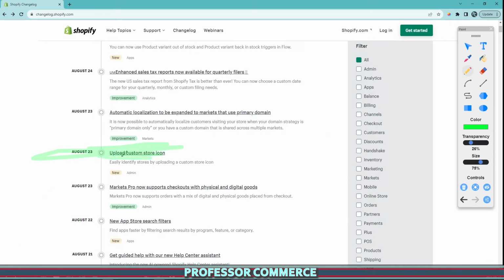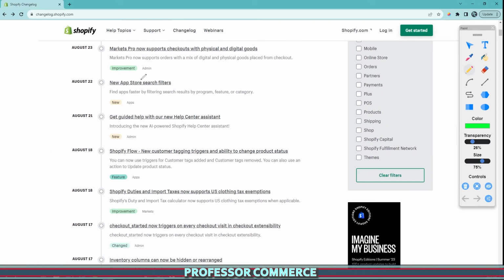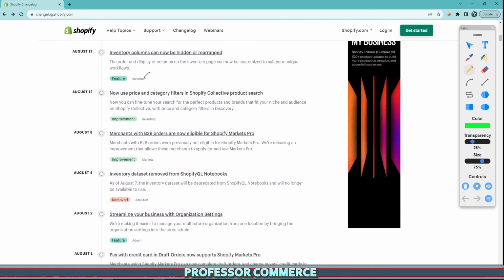This is a small little update, the upload custom store icon. So everybody knows you can add an icon, a little image to your store, but you can now much more easily add a GIF as your icon. Instead of a solid image, you can add a GIF if you'd prefer. Always make sure that the GIF isn't having profound effects on your site speed, because GIFs and JPEGs or PNGs are all very different sizes, and you don't want your site speed dramatically lowered because you have very large images, which can be GIFs. That is essentially all the new updates coming to the platform in August 2023.